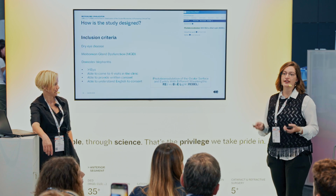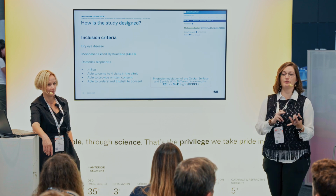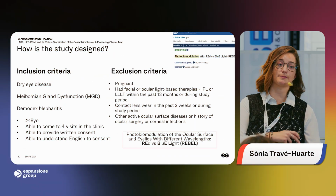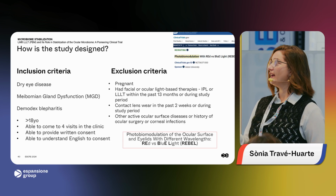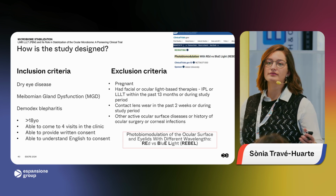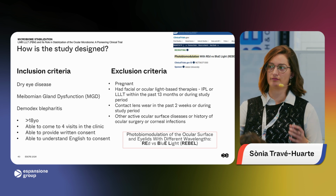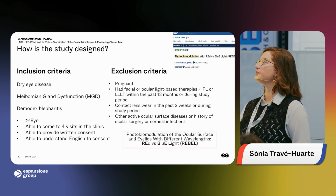For inclusion criteria, all of them must have dry eye, meibomian gland dysfunction, and blepharitis, either Demodex blepharitis or blepharitis on its own. And the exclusion criteria are the normal exclusion criteria that we would have when you are to treat a patient with photobiomodulation.